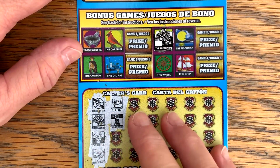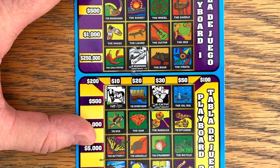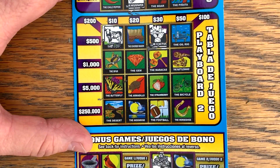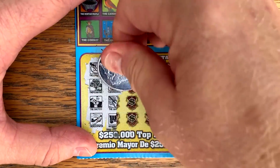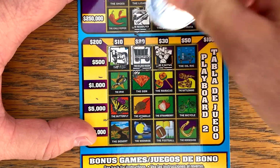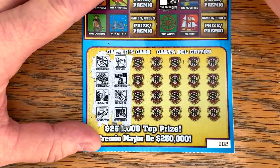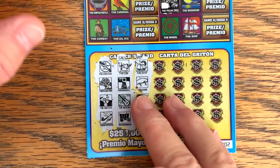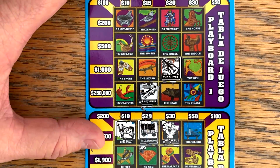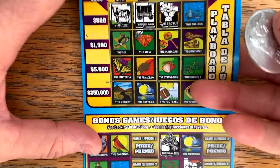All right. Cow and a windmill. There's the cow. And do we have the windmill? No windmill. Guitar and a covered wagon. There's the covered wagon. Ooh, let's get that. And guitar. We get the oil rig. All right. Ship and a lizard. There's a ship. And do we have Mr. Lizard up here? We have Mr. Lizard. Do we have a ship? No ship.